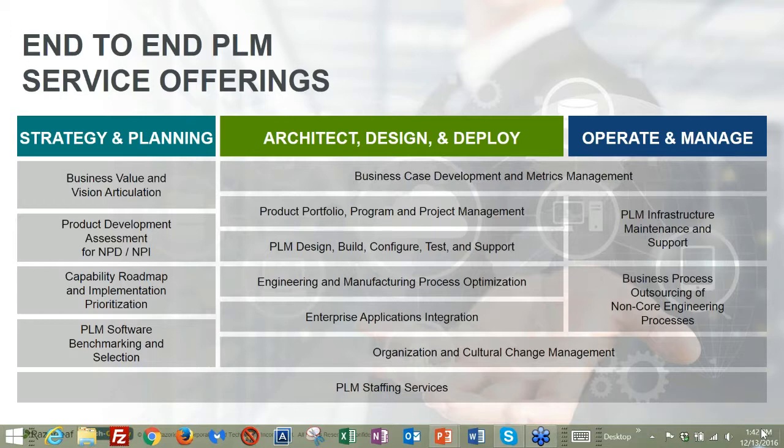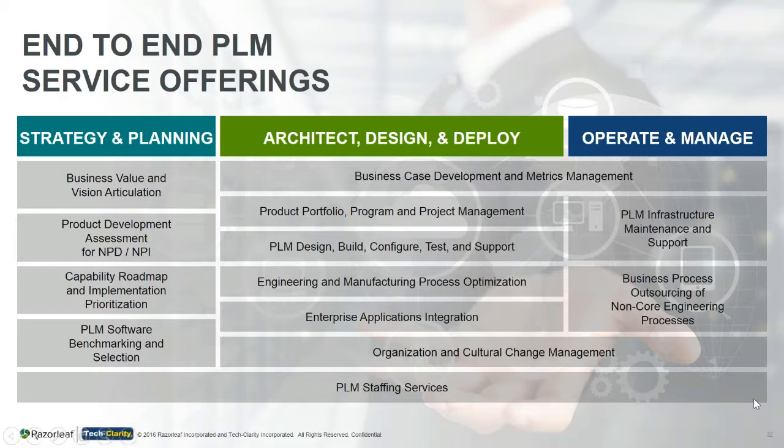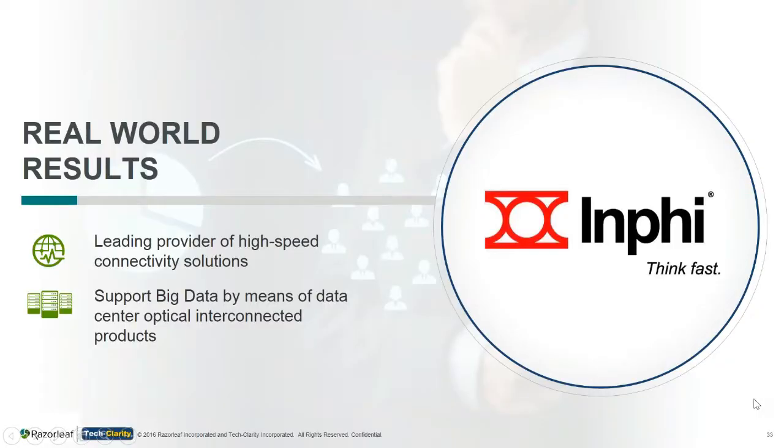And then once again, we recognize that once it's up and running, a good managed system should not be stagnant. It should kind of have that continuous process improvement. And so that's where we kind of come into play and help with those sort of things. All right, so enough about Razorleaf. Let's talk about our customer here, Inphi. Talk a little bit about how they approached integration and what results they found.